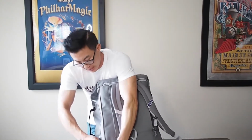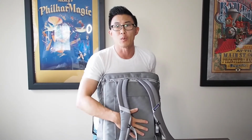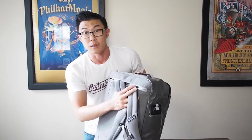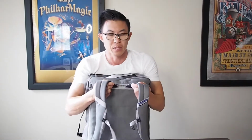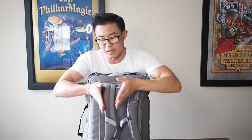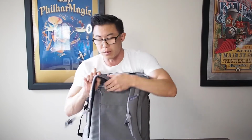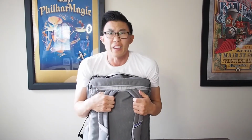It's right against your back, and it's solid. And it makes it so it's less bendy when you're wearing it on your back. Which brings us to these things. The shoulder straps. These are very soft, relatively thin, both ways, this way and this way. They're not that comfortable.